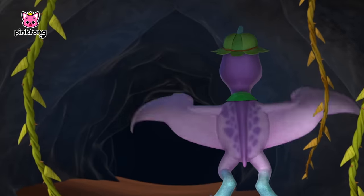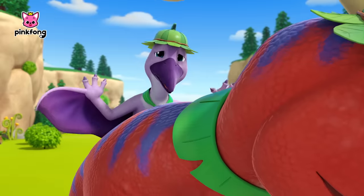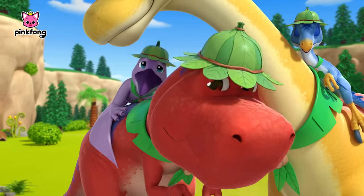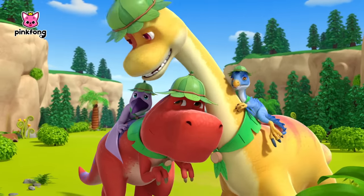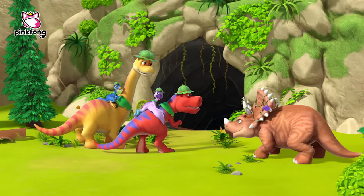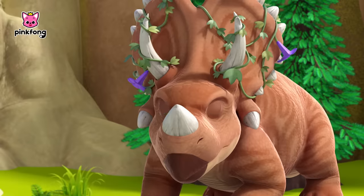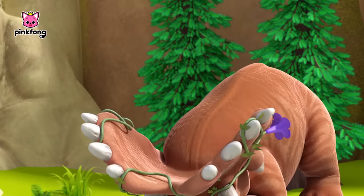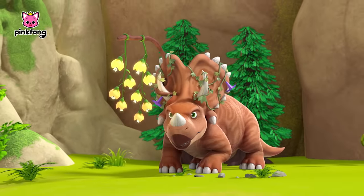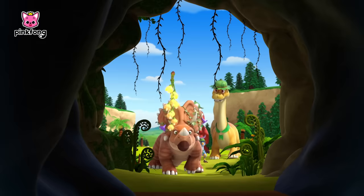Isn't it a bit too dark in here? I think there's a ghost in this cave. Or there might be a monster living in here. Don't worry, class. There are no spooky ghosts or monsters in there. Look, this beautiful flower lamp will light up the way. Wow! Come on, let's go inside.